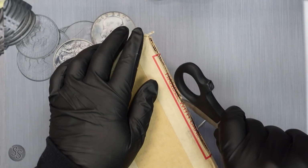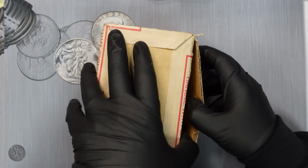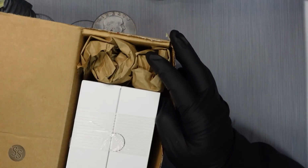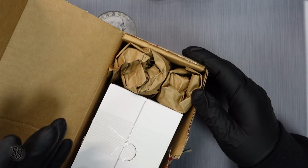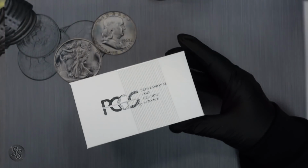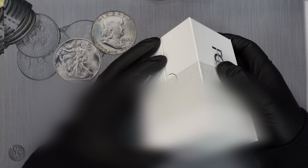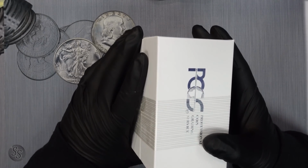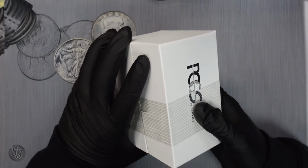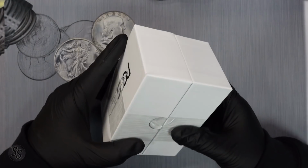I'm excited to see these. Man, I hope they're all 69s. I would absolutely lose it if there was a 70 in here, but my guess is that there's a 69. Okay, so this is different. Usually PCGS sends these in one of their 20 coin black boxes. This is new. I am not used to this. Oh, there's my name. Look at that. We've got to edit that out. My name is right here on the front of this box. We can't do that. Again, different looking box. We will make sure we edit that part.